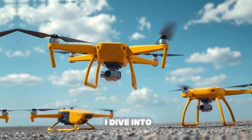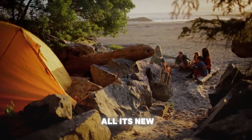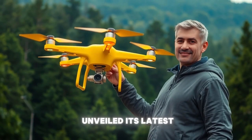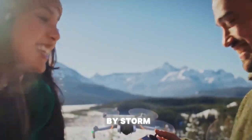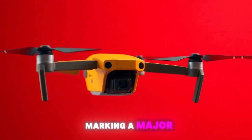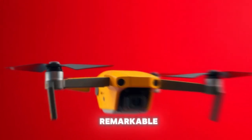Join me as I dive into the biggest upgrade ever for the DJI Mavic 4 Pro and see if I can master all its new features in just one day. The wait is finally over, folks. DJI has just unveiled its latest masterpiece, the Mavic 4 Pro, and it's taking the drone world by storm. This latest release is a significant milestone for DJI, marking a major leap forward in drone technology, and we're about to dive into what makes it so remarkable.